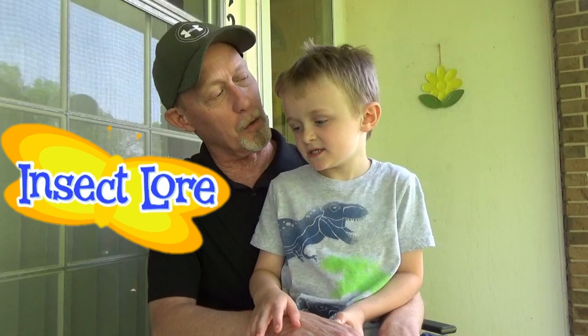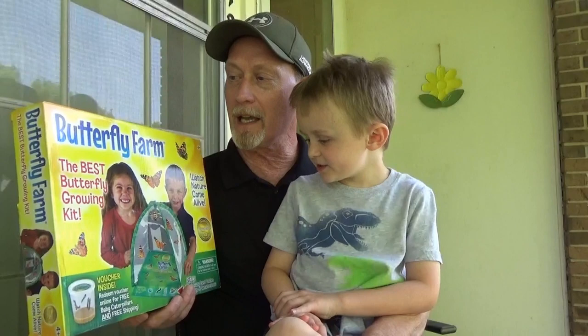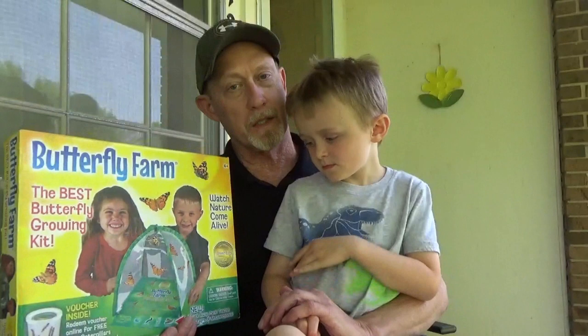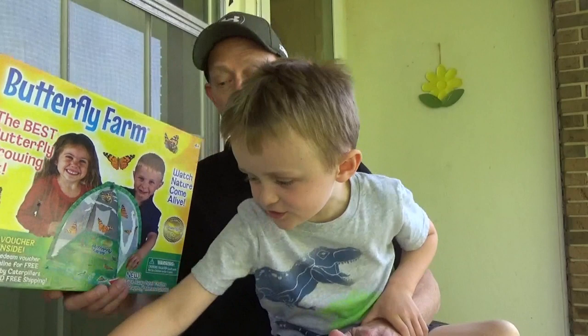We got something cool in the mail from insectlore.com. We have butterflies today. Butterflies? Yeah. And the little house. And we've had these before. We raised butterflies with them before. But it was a different kind of house. It was all mesh all the way around, and a window in front. And there's butterflies included. They're in there.